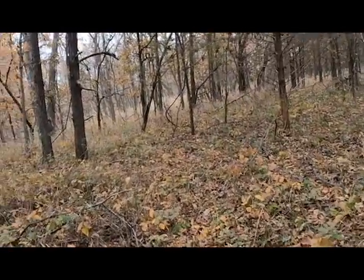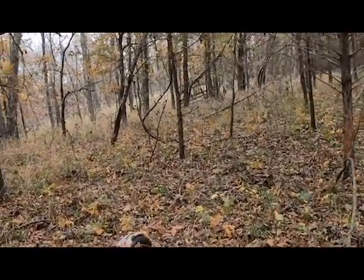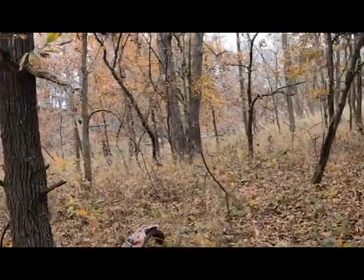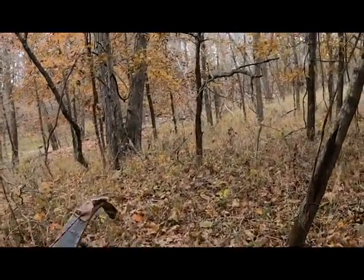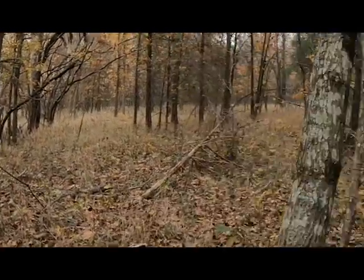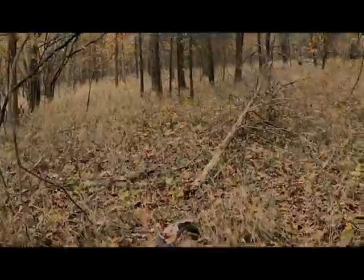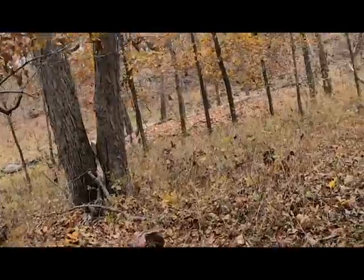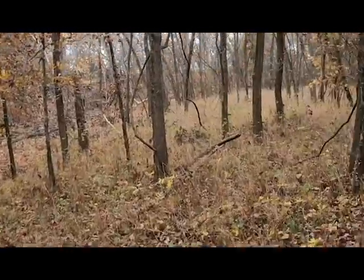Stopping and not really interested in veering off the path they're on. It's right at that fun time of year. Wish the wind had died down just a little bit. I think if the wind wasn't blowing so much, they'd be moving a little bit more. I really think the wind's kind of making them hunker down a bit today.